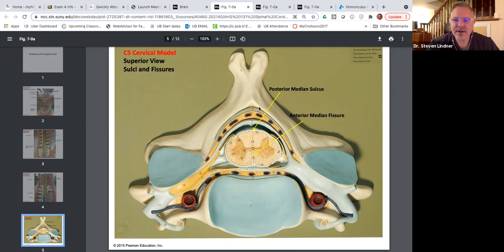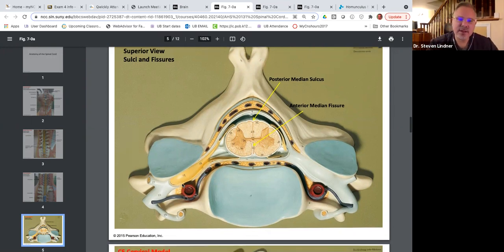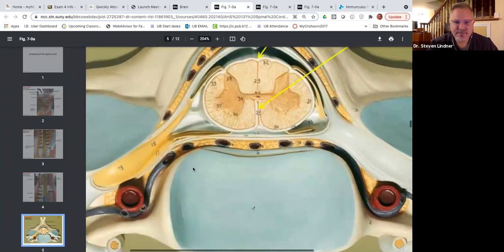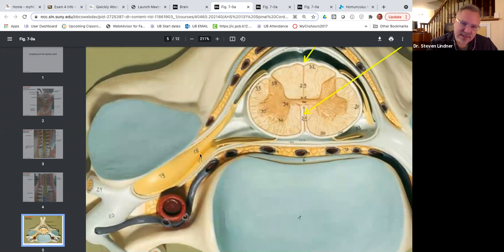Another key landmark, if we don't see the spinous process and we don't see the vertebral body, to help us differentiate dorsal from ventral, we can look here at the spinal nerve. This is the spinal nerve, and it has two divisions. If I zoom in, you can see 17, 18, and 19. 19 is this large, swollen portion of this nerve, but this is a ganglia.